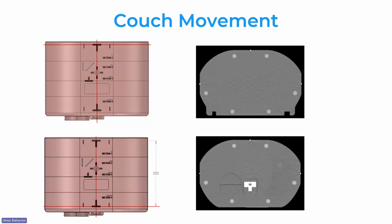There are also embedded fiducials on the inferior and superior ends of the Phantom, as you can see in the image on the right. So couch movement verification can be done using the external lasers. And the distance between the inferior and superior fiducials is 200 millimeter.